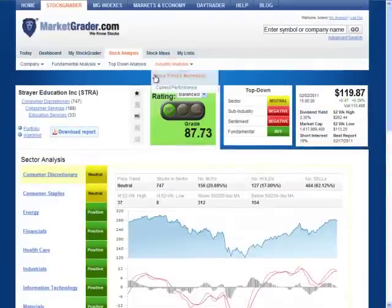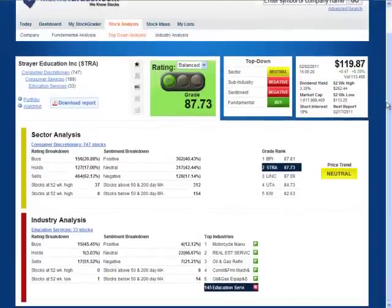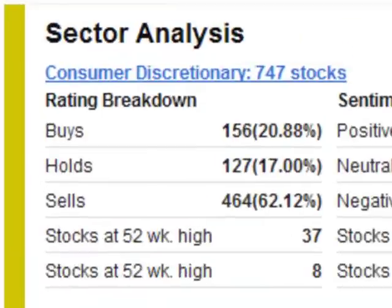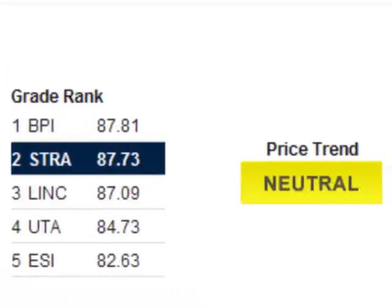Market Grader's top-down analysis is divided into three sections that together complement our fundamental or bottom-up analysis. At the first level, or 50,000-foot view, our sector analysis measures the overall price trend of each of the 10 sectors we cover. This helps investors understand the overall direction of the wind for the broadest segments of the economy.